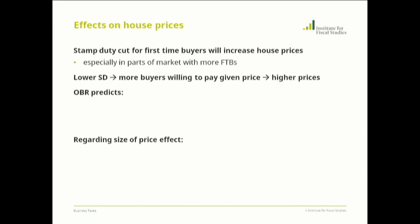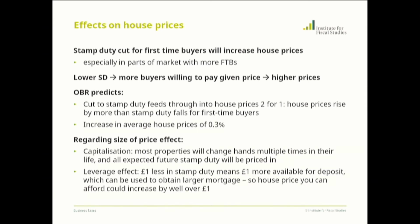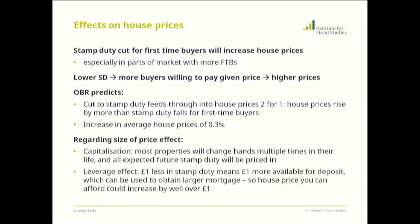Oh, goodness me, sorry about the animation here. Now, in terms of the size of this effect on house prices, here's what the OBR say. They think that the cut to stamp duty will actually feed through into house prices 2 for 1, which means that house prices can rise by more than stamp duty falls for first-time buyers. And that would increase the average house price across the whole economy by 0.3%.